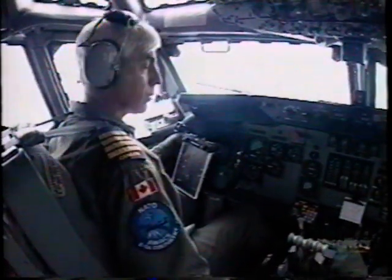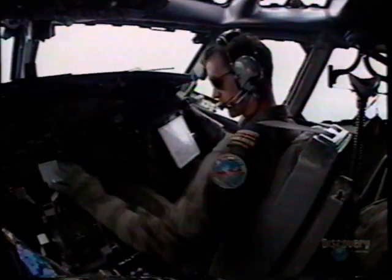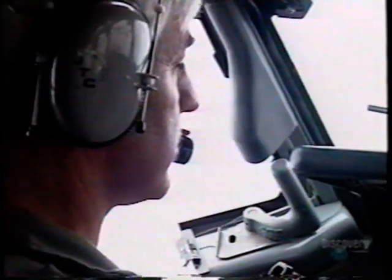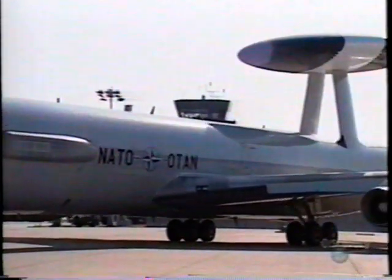Another Canadian, Colonel Terry Chester, is not only CO of all Canadians posted to Geilenkirchen, but as commander of operations for the only fleet of aircraft ever to bear NATO markings.